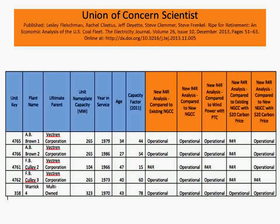I sent an email to the study authors and asked if they could provide their findings specifically for the Vectren plants. As you can see, F.B. Culley 2 is ripe for retirement now compared to existing natural gas combined cycle, as well as compared to wind power with production tax credits. Once a $20 carbon price enters the analysis, all of Culley is ripe for retirement compared to existing natural gas combined cycle. F.B. Culley 3 is ripe for retirement compared to new natural gas combined cycle and a $20 carbon price. I expect the Vectren 2014 IRP to indicate their analysis of these same scenarios and plan accordingly.